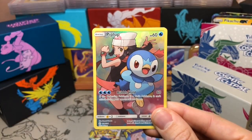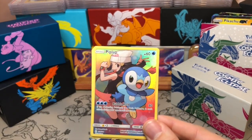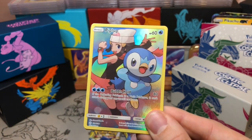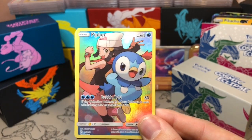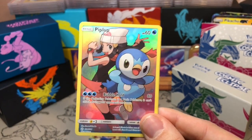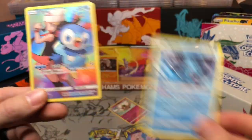But that is awesome. A Piplup secret rare. I don't think they're secret rare, but they do have a holographic star, as you can see at the bottom. So that does normally mean ultra rare. So really, really pleased to see 1. I just wanted 1 from this opening just to sort of set up. Very cool Fiona. I've actually got that Fiona already.